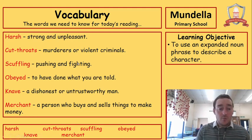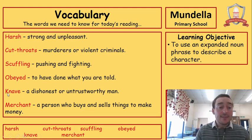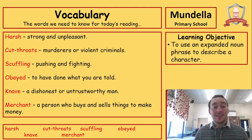Now, this one's an interesting one. The word is knave. Knave. And it has a silent K, so knave. And that means a dishonest or untrustworthy man. The word knave, you'd never hear that anymore. That's Old English that would have been around in the time of the Middle Ages when Robin Hood was about. And they would use it as an insult. So say, you knave, which means that you are dishonest and can't be trusted. Okay, and finally, merchant. A merchant is a person who buys and sells things to make money.